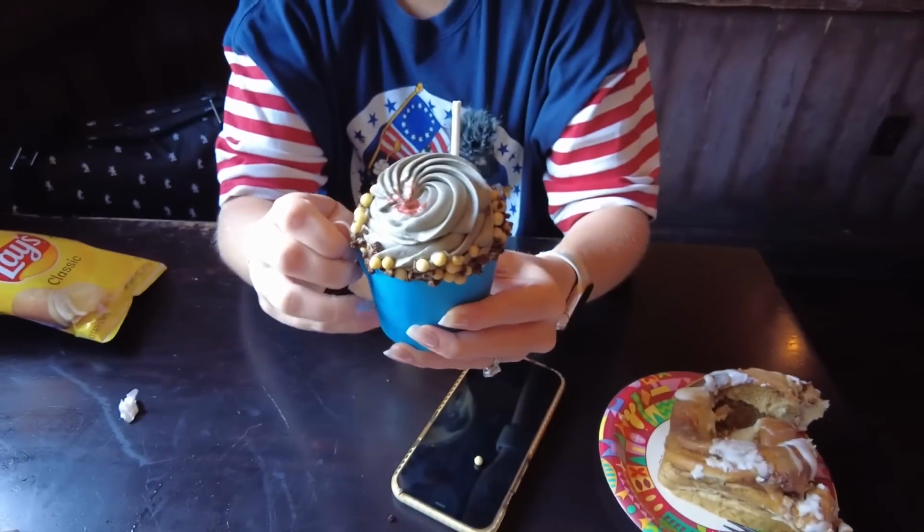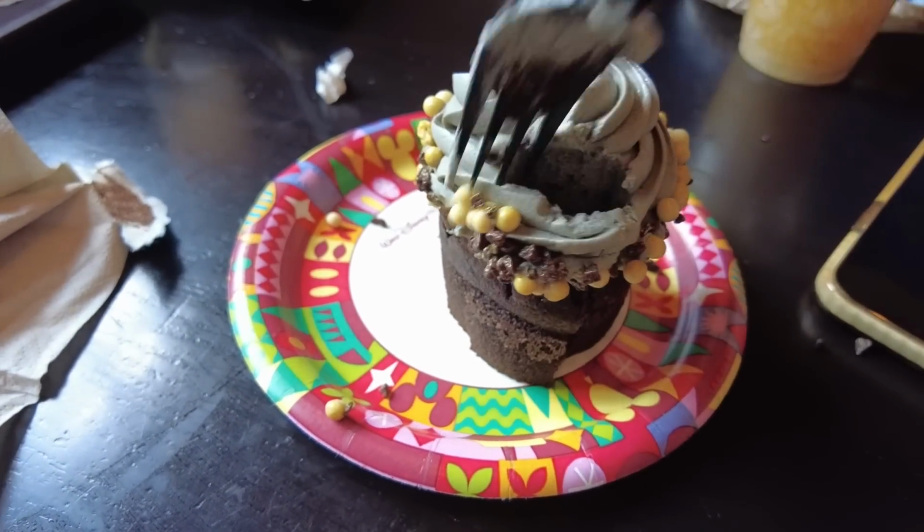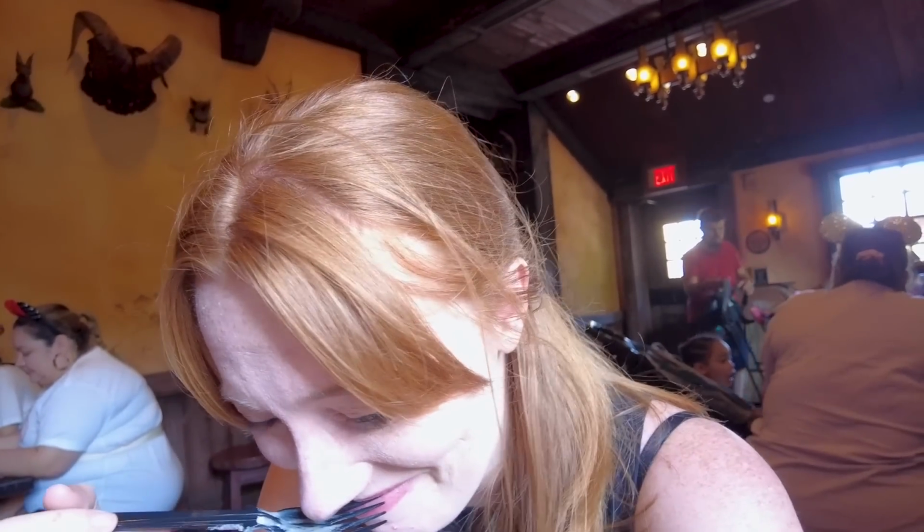I was about to ask Emma to help me get this cupcake wrapper off because I was struggling, and she was already reaching to help me because she's the mom of the group. This is definitely a fork cupcake. It's a lot of icing, which you want because it's gray stuff. It's delicious. I got a better bite that I did throw on the table. Hey Emma, would you get the icing off my phone? Thank you. This is a killer cupcake.